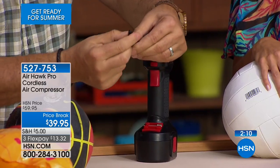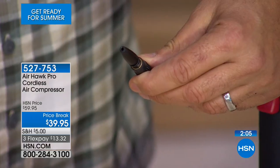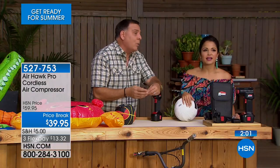Now notice the difference right there. That's going to be the thing you're going to use for your air mattresses. You're going to use this for all your pool floats. You're going to be amazed at all the things this is going to do, balloons for kids' birthday parties.